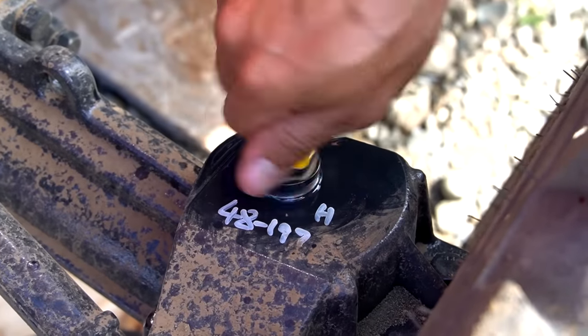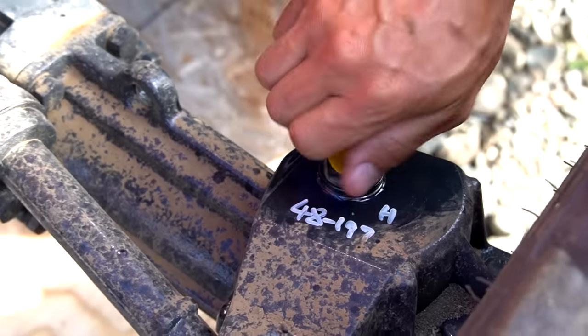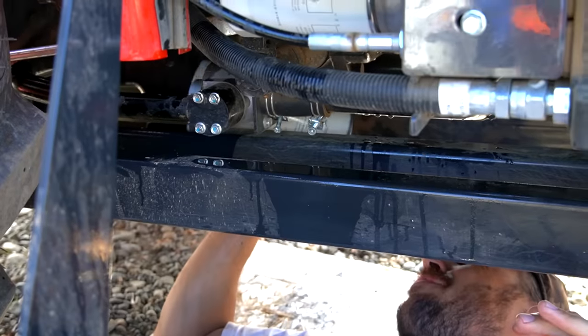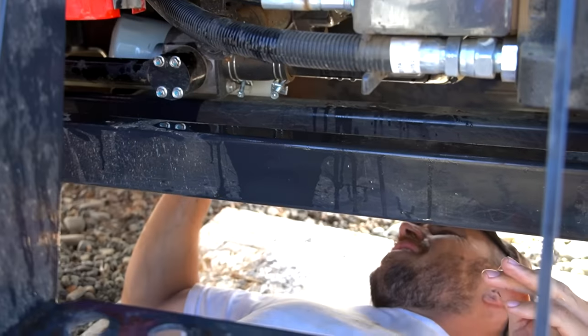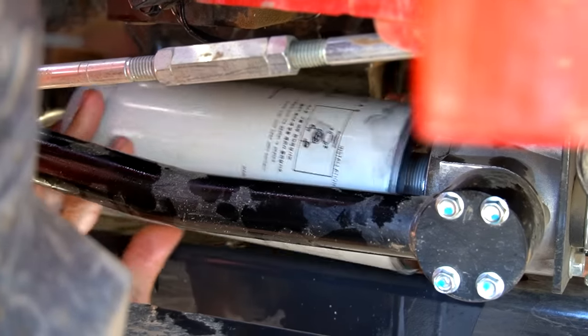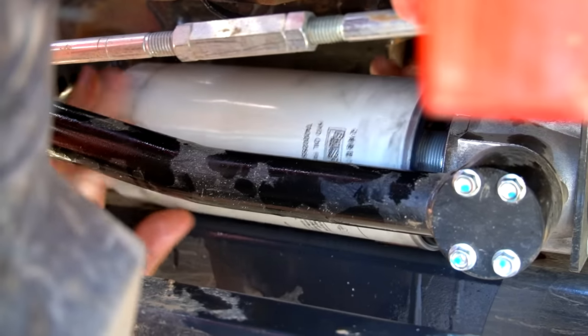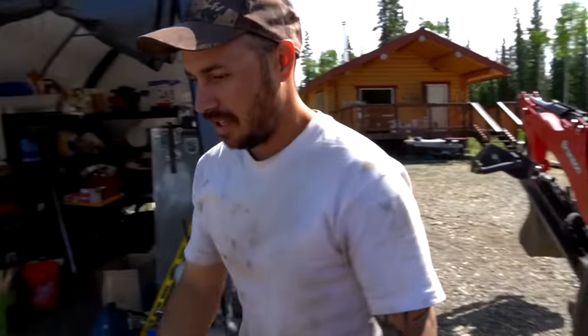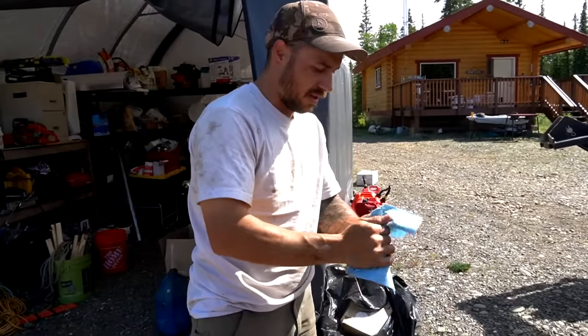Perfect. All right, front axle's done. I was literally messing around with it for like 10 minutes, and then all of a sudden it just came out. All right, now comes the fun part. We gotta put 10 gallons in this bad boy.